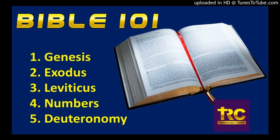Welcome to Bible 101, and this is our start to the lessons of the Bible. The purpose of Bible 101 is to create a structure of the Bible in your mind so that as you read it and also study it, it'll make sense. So that's the purpose of what we're doing.